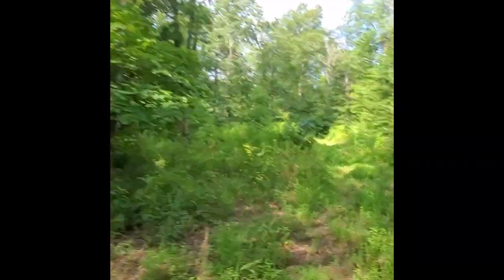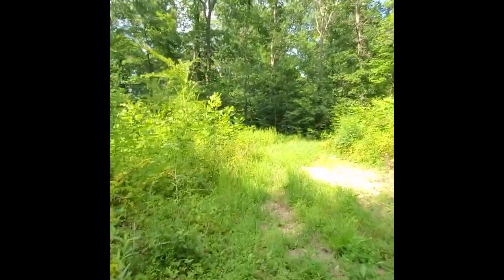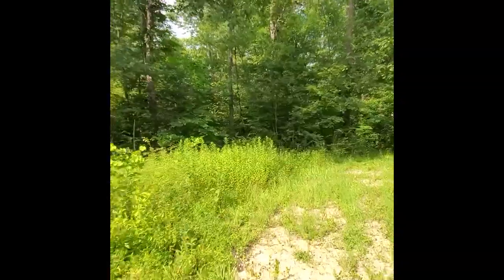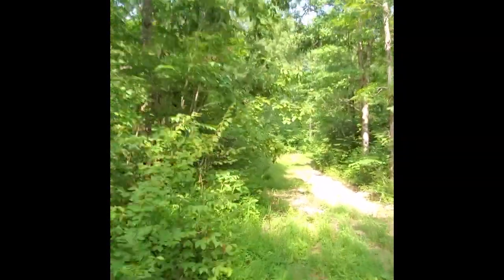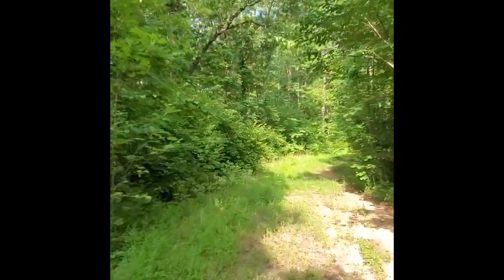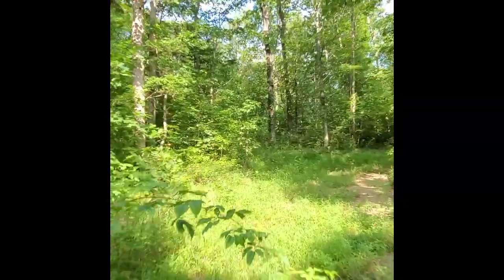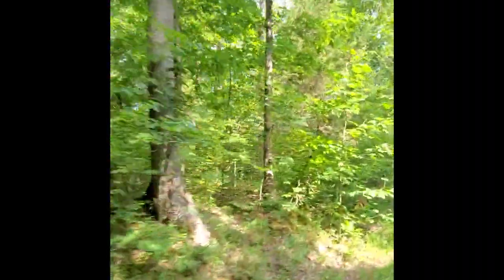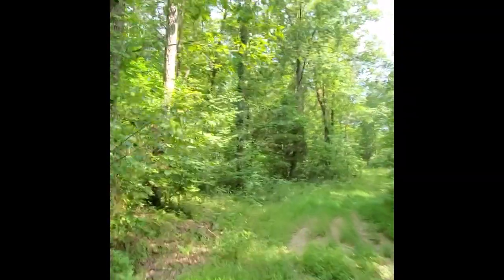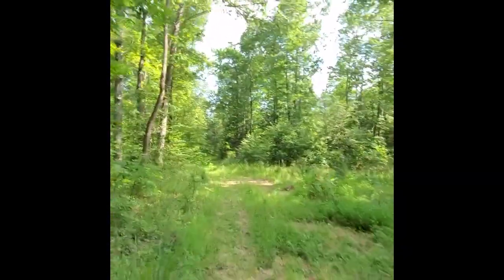It does abut the county road, blacktop road. City water, electric, phone, cable, internet is there at the road. So it does abut that road, and you can build a house in there. There was already an old house there that's been tore down years ago. We're gonna go down and have a look at it. Plenty of flat area right there to build on. See right here.